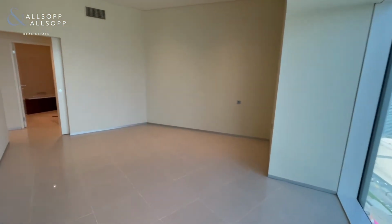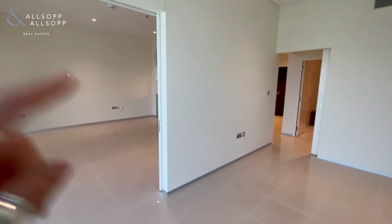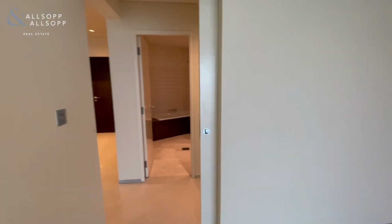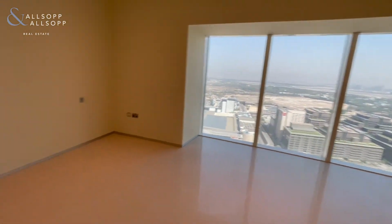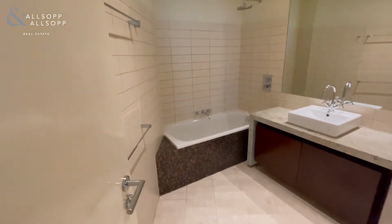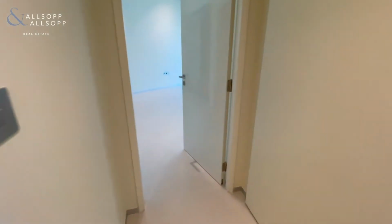Into the second bedroom with this door sliding across. This would be excellent as well as office space or dining space. Bathroom with bath shower. All fixtures and fittings are modern.